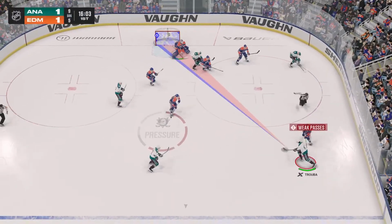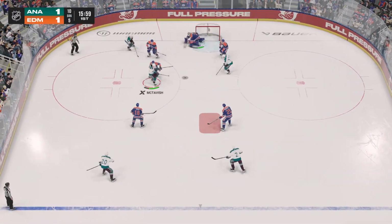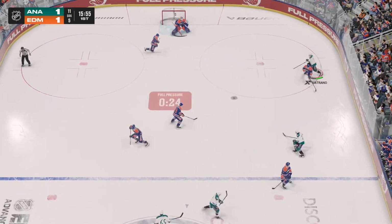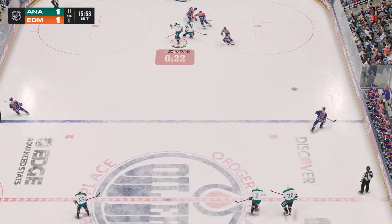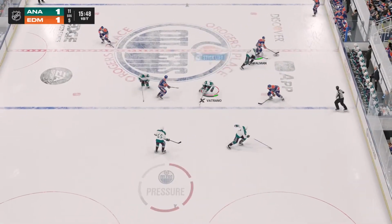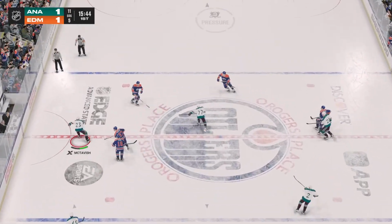McTavish has won the face-off here in the offensive zone. Backhander! Monster blocker stopped by Skinner! These are the small space skills that some of these athletes have nowadays. They work on it continuously in practice, but to maintain possession while you're being jostled and shoved around, it's incredible to see the hand-eye coordination and the balance and the sequence to take it to the net.